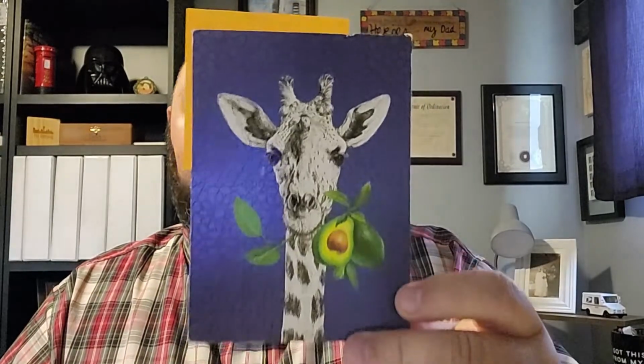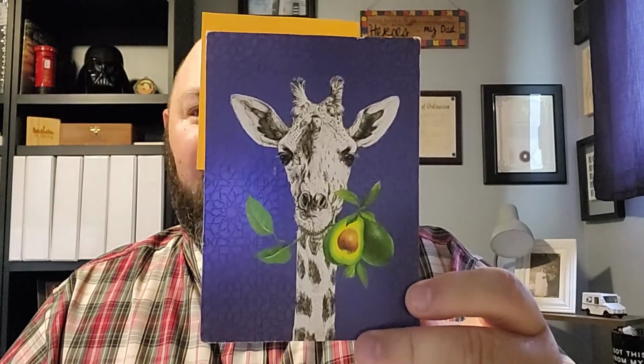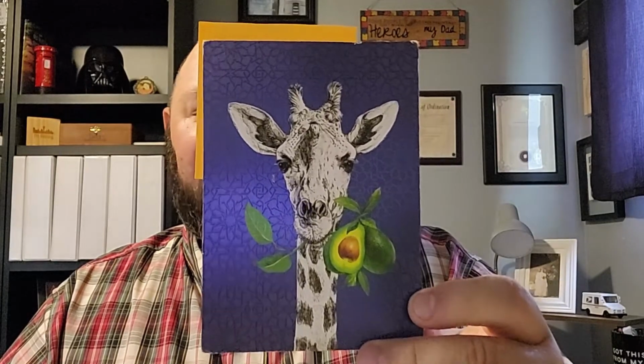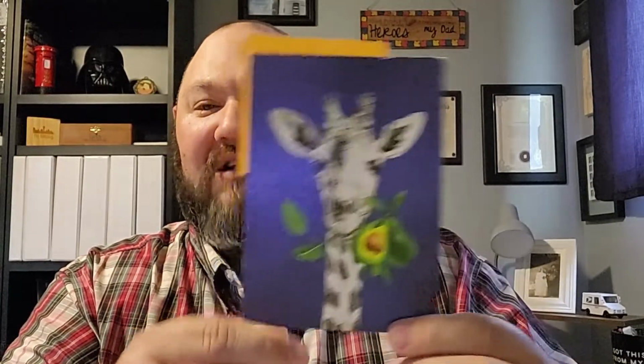Next official postcard is this one. And this just makes me smile. Of course, if you've watched the channel, you know that I really, really love giraffes. And this giraffe just makes me smile. He's got an avocado branch in his mouth, which reminds me of my wife. Avocados are one of my wife's favorite foods. She eats them very frequently. And so when I saw this giraffe, I just immediately smiled and felt good. And so thank you so much.